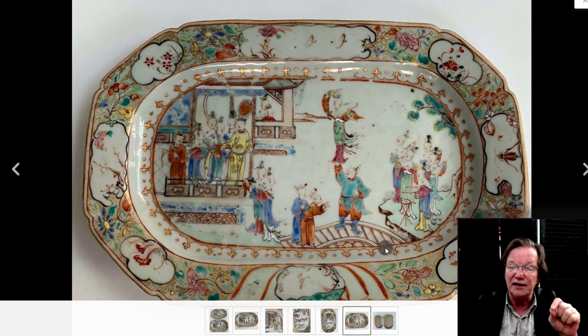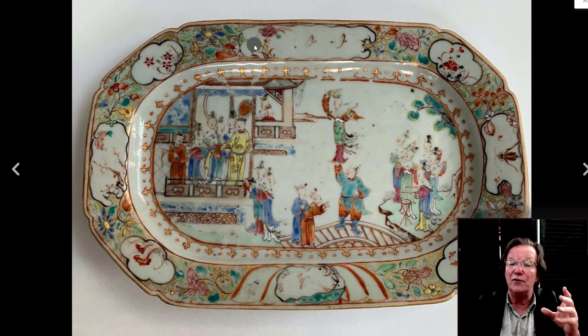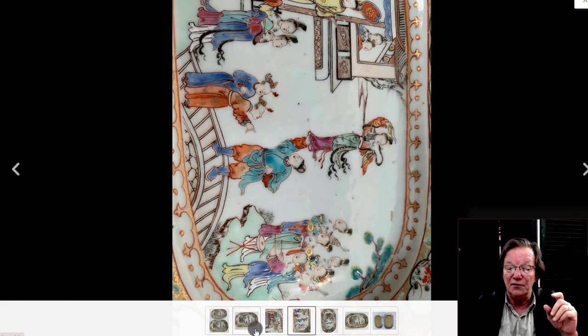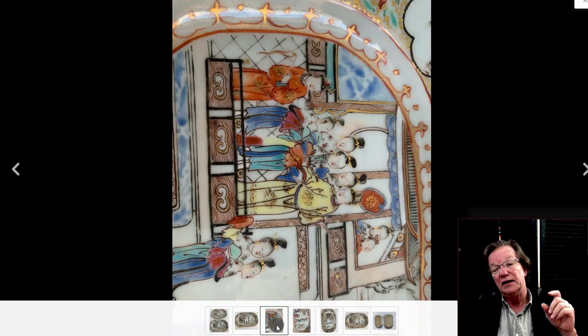And there was a second plate with it, this one. It was not in nearly as good a shape. There was a lot of wear. This plate has been used a lot during its life. It has been used to pieces. I don't care about that. This one, I don't know why their pictures are all sideways. That's the way they put them up, I guess. Yeah, here they are, a bunch of maidens and a gentleman.